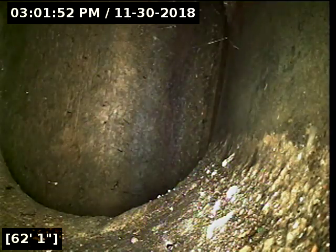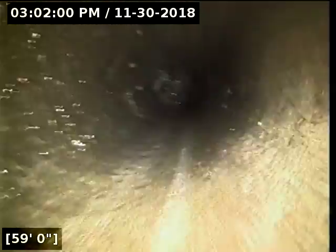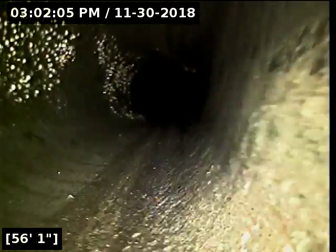It has located the camera head successfully at the main out on Rivers Edge, and the depth of the main right there is extremely shallow. It's only about 4 feet 2 inches deep, which is very shallow for a main. They're usually around the 6 to 7 foot mark at minimum. So that's probably the reason why we have some standing water here. There just was a very tight tolerance to work in.